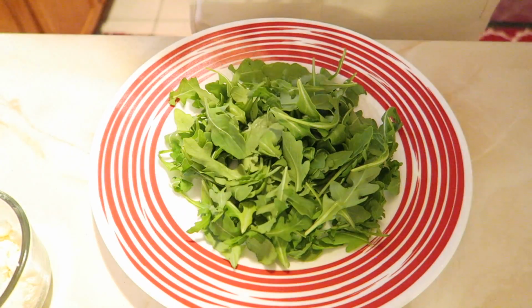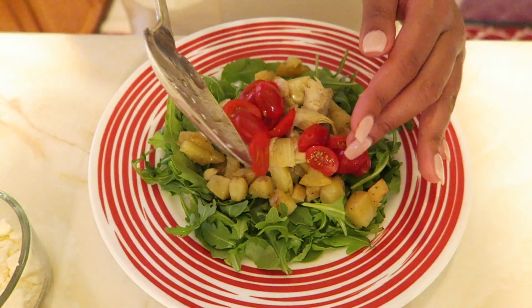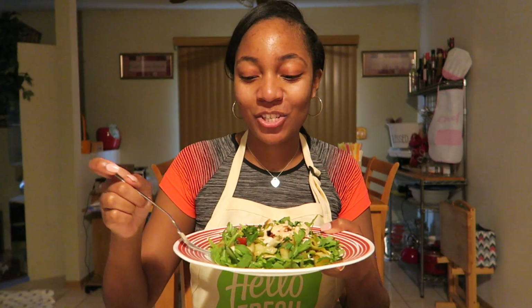We are now ready to assemble by first placing the arugula on a plate. Next, adding the potatoes, your artichokes, tomatoes, olives, feta cheese, and of course the almonds. Drizzle your aioli on top and garnish with parsley. Time to try.